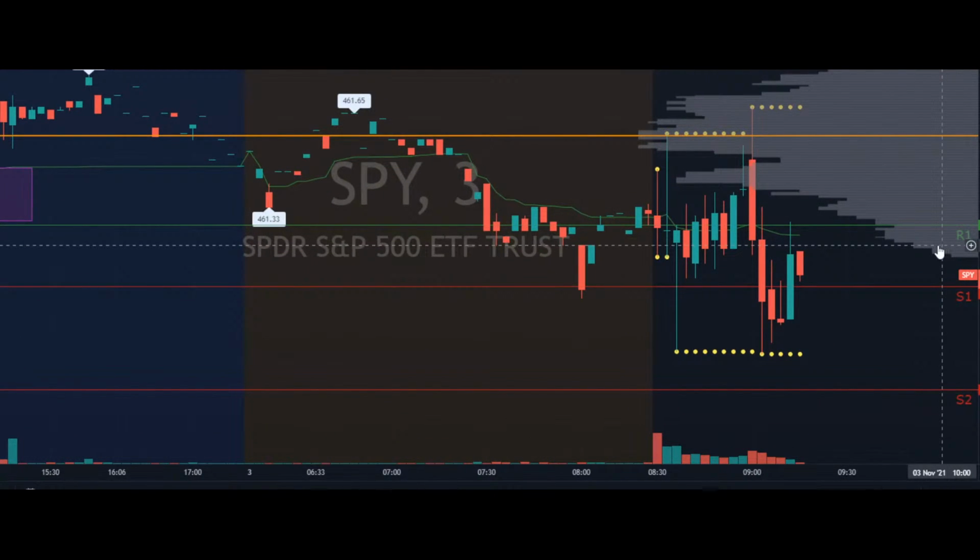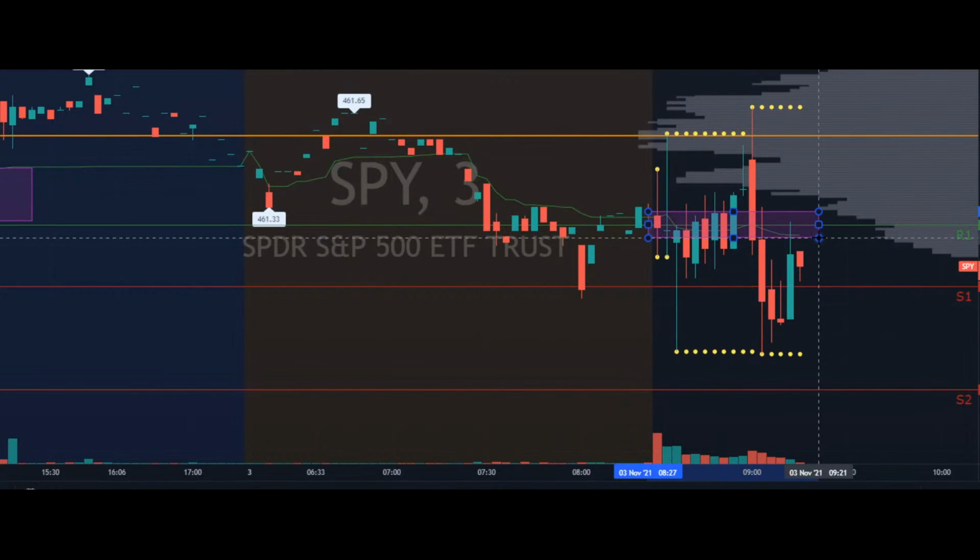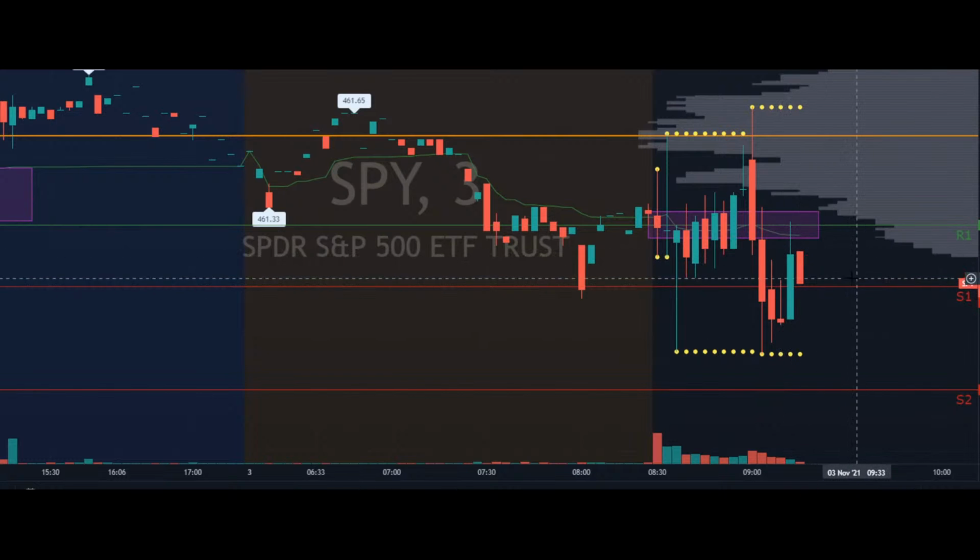And right off R1. You can still see this little chop area where it just keeps coming up and bouncing, up and up and bouncing.